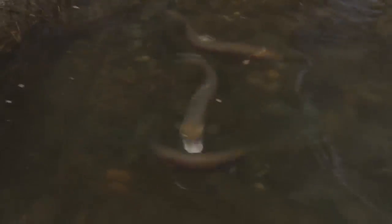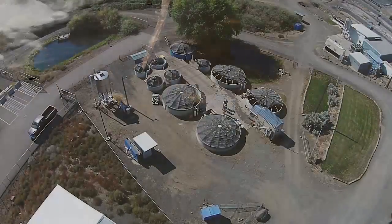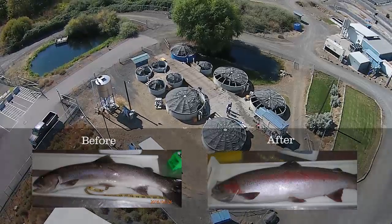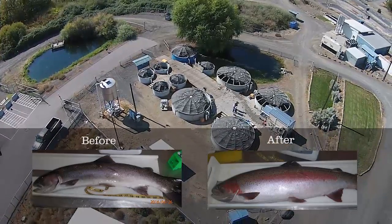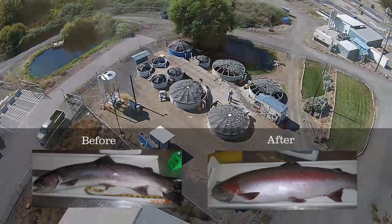So the kelts, after they spawn, they're worn out. They had to travel 700 plus miles often to get from the ocean to their spawning areas. They've had to dig redds in the gravel with their own tails. The males have been sparring with each other on the spawning grounds. They're worn out, and they come into the kelt reconditioning center looking long, skinny, pretty beat up, at high risk of disease. They're just tired.